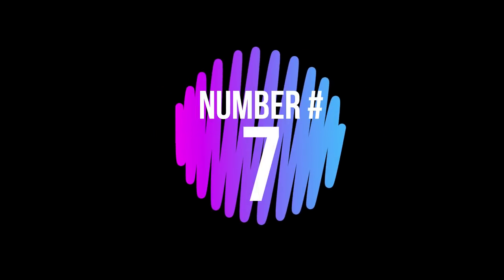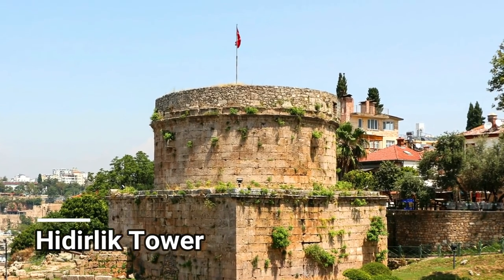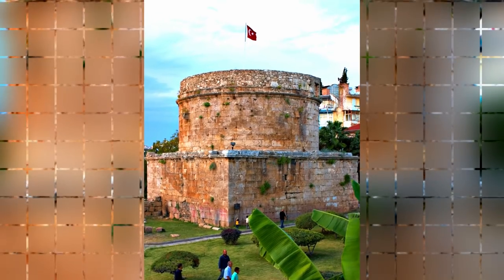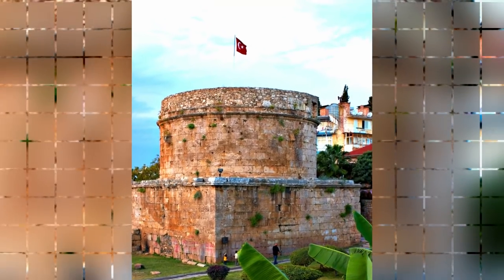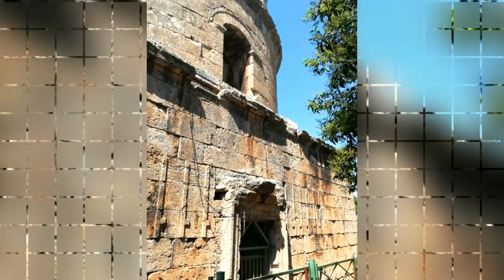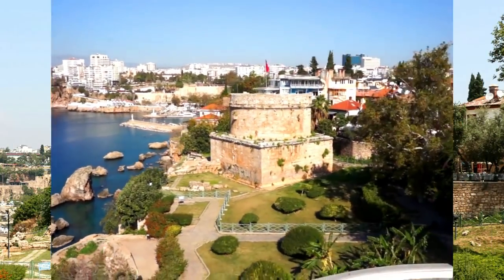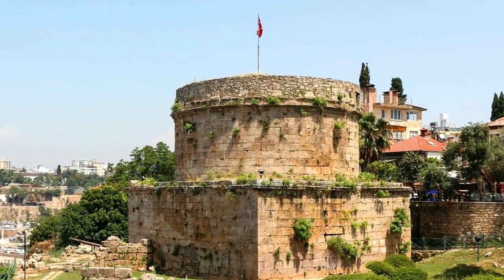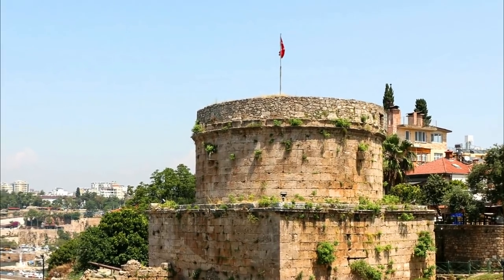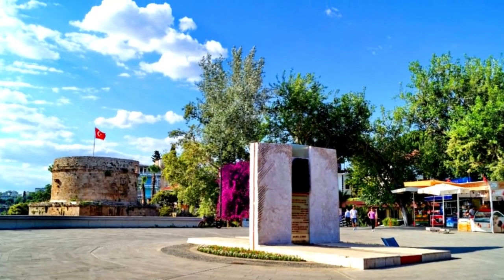Number 7. Hidirlik Tower. Hidirlik Tower is one of the oldest surviving monuments in Antalya, built with stone blocks of yellow-brown color. The tower stands where Kaleiçi meets Karaalioğlu Park. It is believed to have been built by the ruling Roman Empire in the 2nd century. No one is quite sure what its main function was, but most agree it acted as a watchtower or lighthouse over the busy port below.